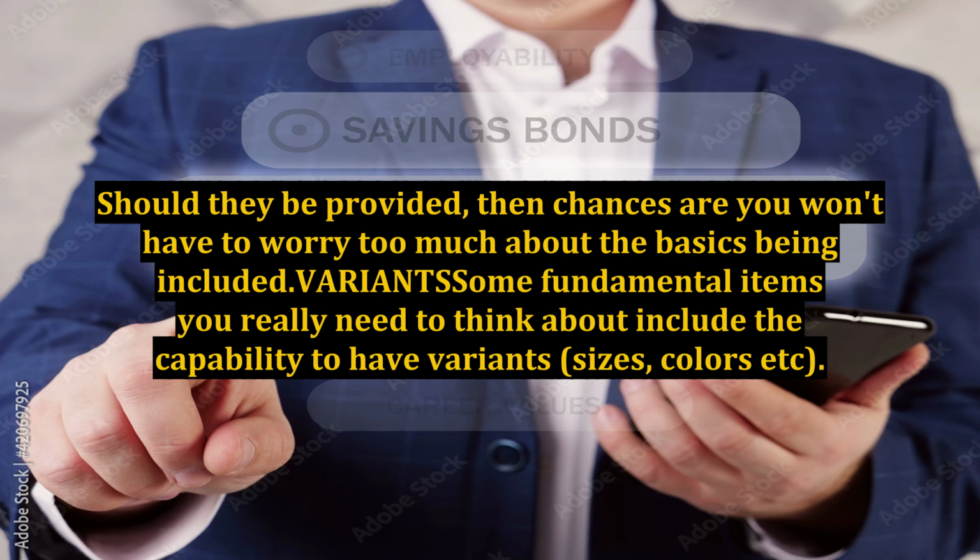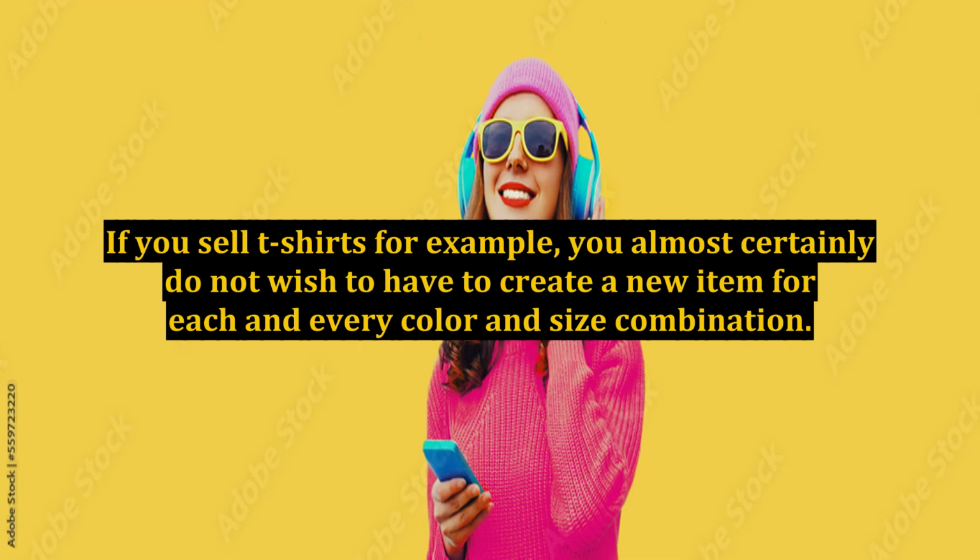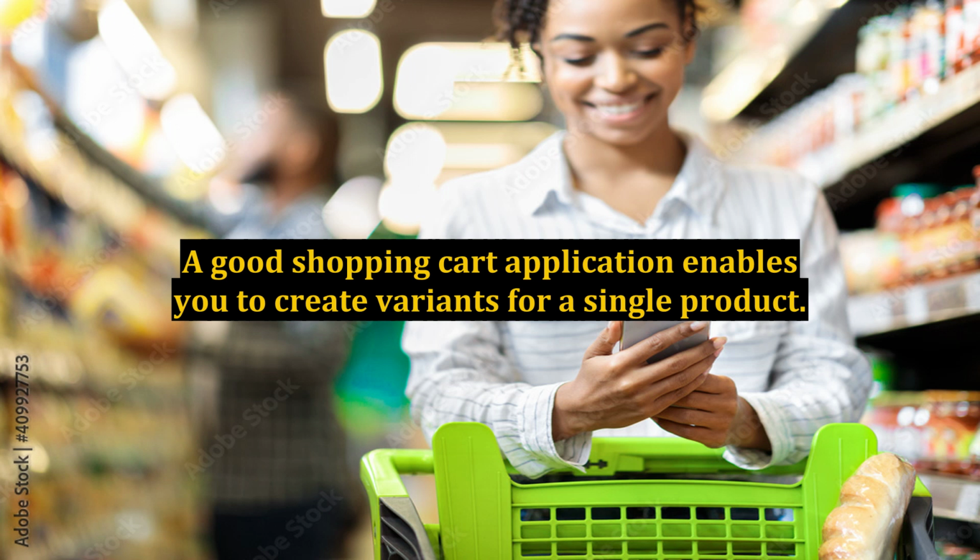Variants. Some fundamental items you really need to think about include the capability to have variants, sizes, colors, etc. This is most likely the most overlooked necessity. If you sell t-shirts, for example, you almost certainly do not wish to have to create a new item for each and every color and size combination. A good shopping cart application enables you to create variants for a single product. Not everybody needs variants, but if it's a feature, it's typically free. Just make sure it's included.